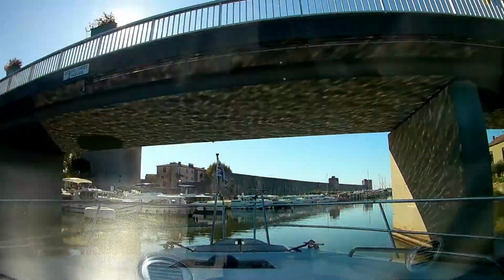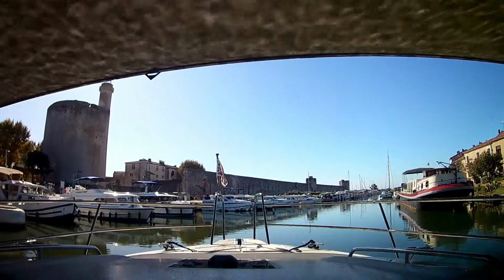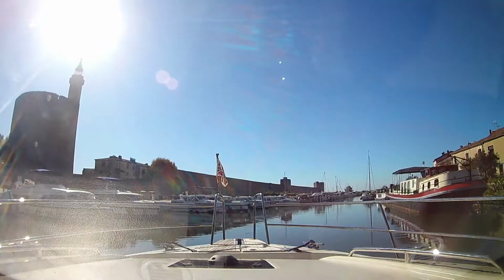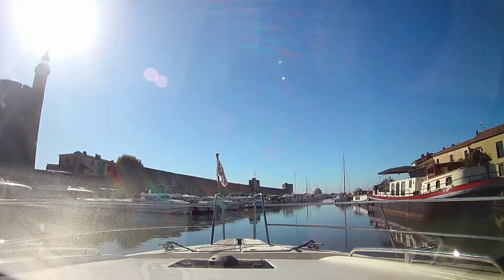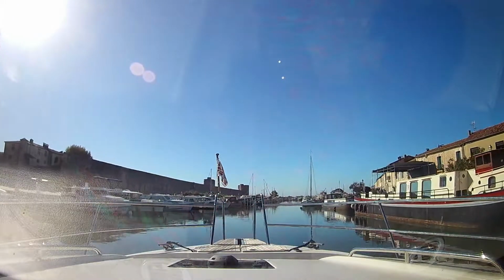And then we have to go under the bridge in the town, which has a height of about 4.2 meters. And before us we see the wonderful town of Aigues-Mortes, built by Saint Louis as a crusader fort.